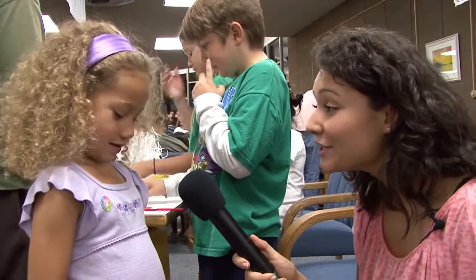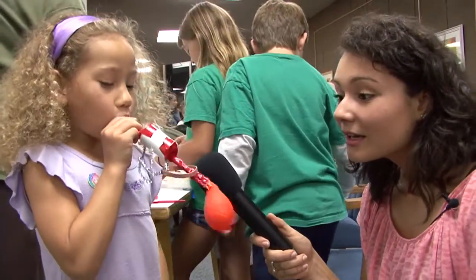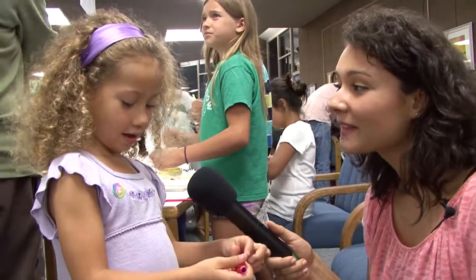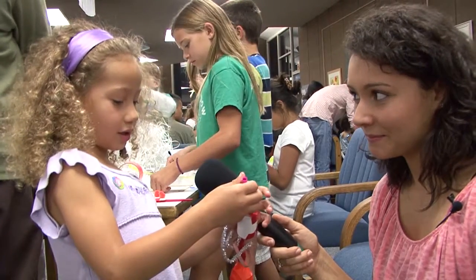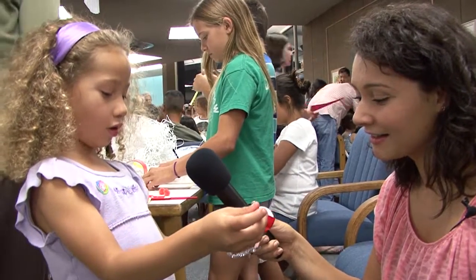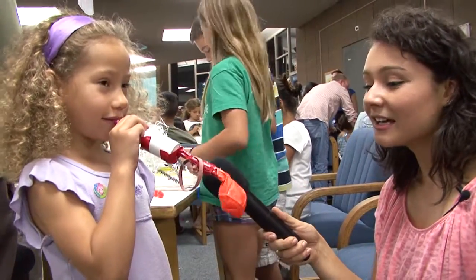Hi, Lily. Can you tell me about your invention? My invention is a balloon blow up, but I'm putting the engine on that. Whoa! That's impressive. What did you use to make this? Well, I used a rubber band, and the little toothing, then these little cotton balls, and red tape, and a pink straw, and then an orange balloon and red tape, and then the silver thing. Can you use it again? That's what I did.